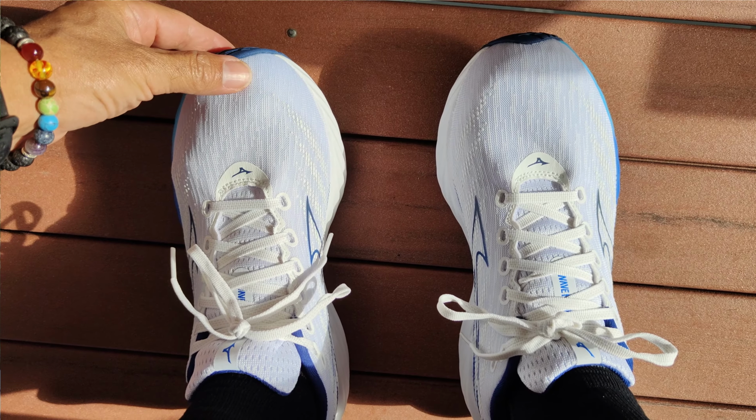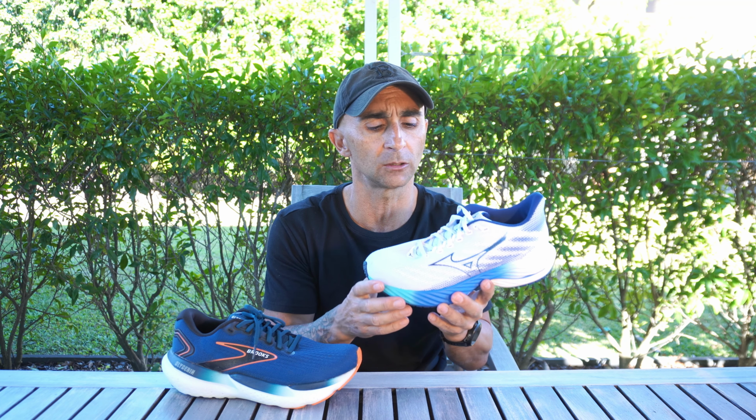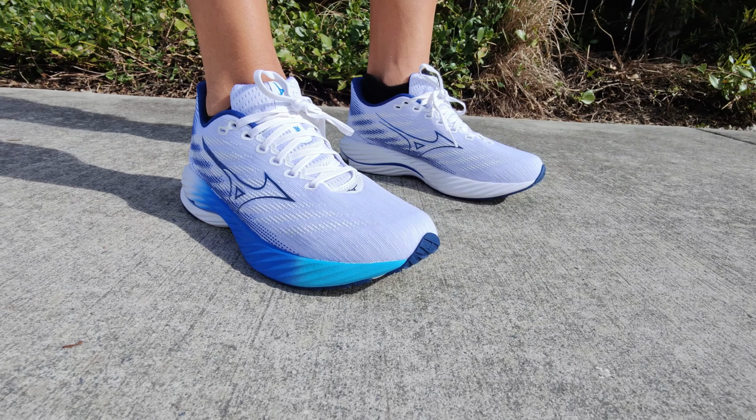Now the fit in this shoe is true to size. It may be a little long for some people, but for me, I'm going with true to size. And we've got a really wide toe box here. Lots of volume in the toe box as well. So you guys with a bit wider foot will probably get along with this one as well. Now overall comfort of this shoe is pretty nice, and the build quality is also pretty good as well.